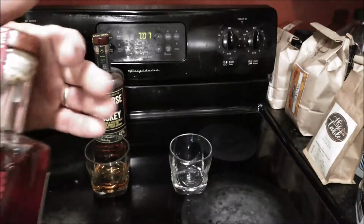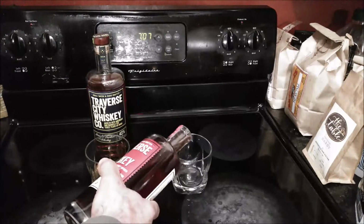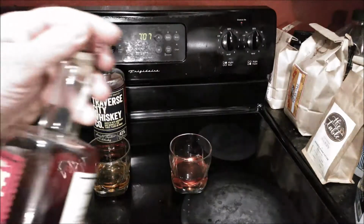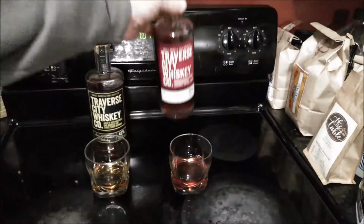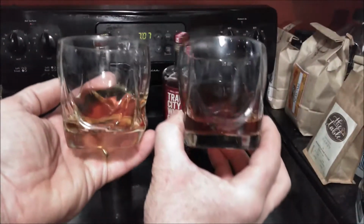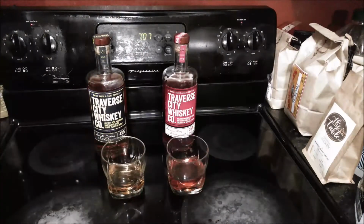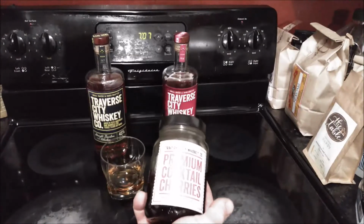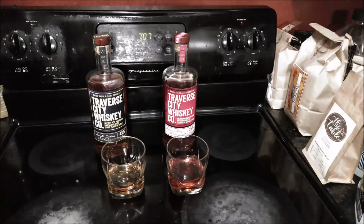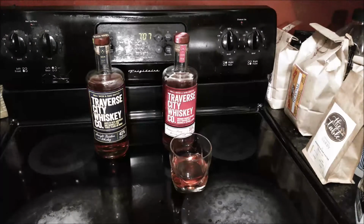So let's go ahead and open this up. Go ahead and break the seal on this and pour it. So first I'd like to compare the color. You can see the cherry is a little bit darker, so it's got that cherry juice in it. Now I don't know if they simply use a syrup, like what they've got with their cocktail cherries, or how exactly they do it. But let's go ahead and start with the bourbon.